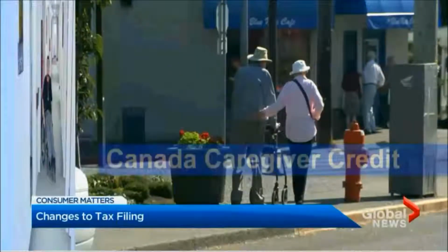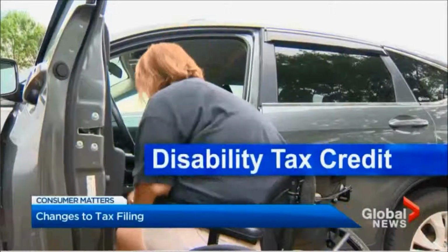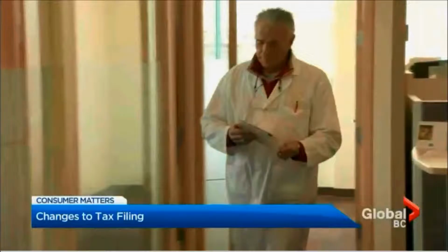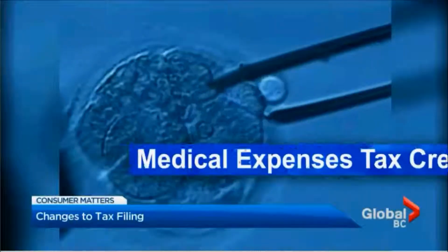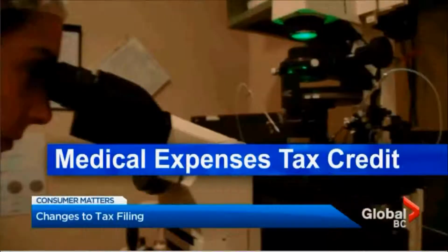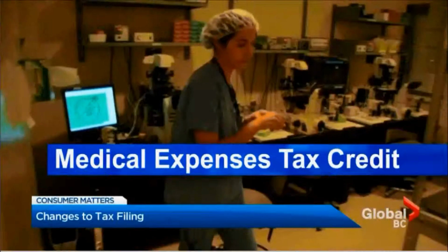Nurse practitioners have now been added to the list of medical practitioners qualified to certify Canadians living with a disability for the disability tax credit. And Canadians may now be able to claim some of the costs of expensive fertility treatments through the medical expenses tax credit. The change is retroactive, so if you've paid for procedures like in vitro fertilization in the last 10 years, you can refile your taxes to include it.